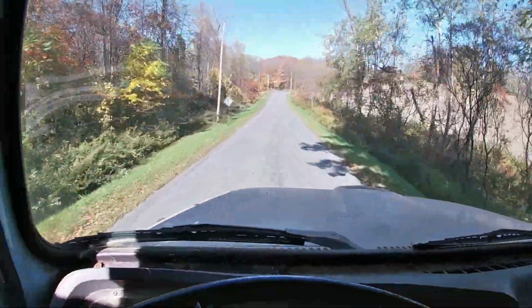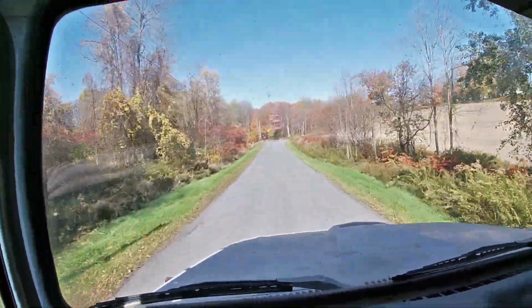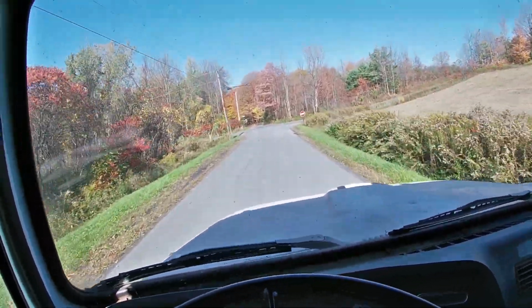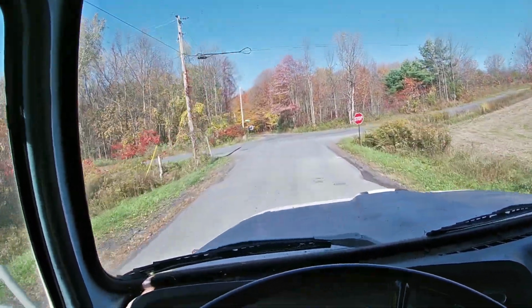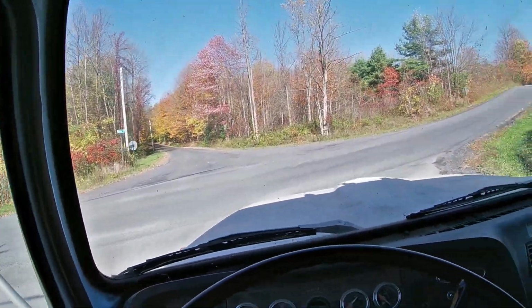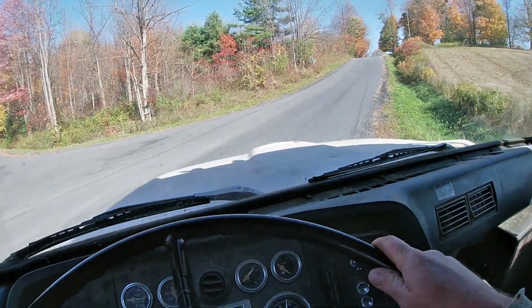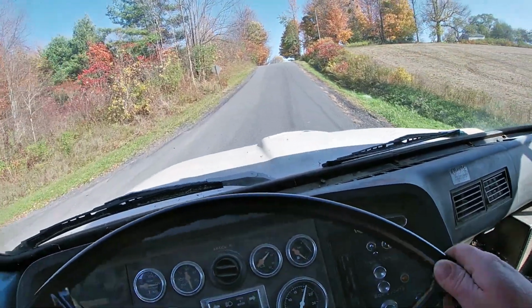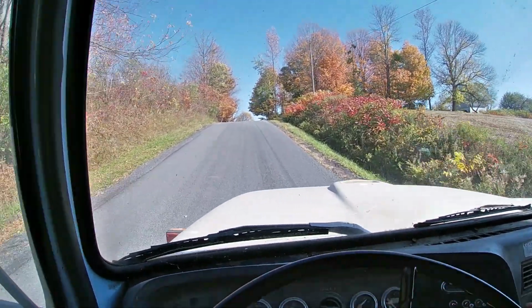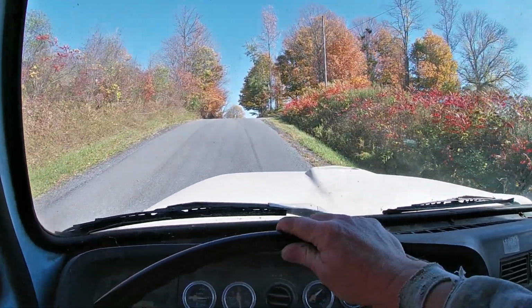I think she's got a pretty good load on this truck. I can feel it. And I bet you we'll really feel it when we start pulling this hill, having to come to a stop right at the bottom of it. Nothing like a stop sign and then turning, going straight uphill.